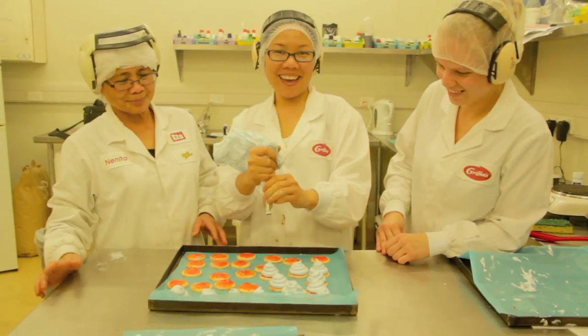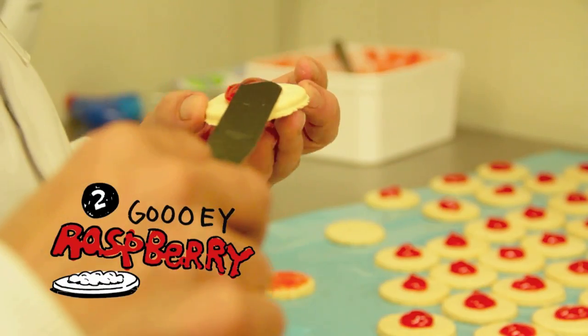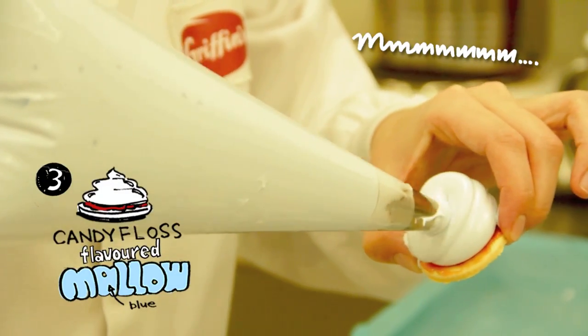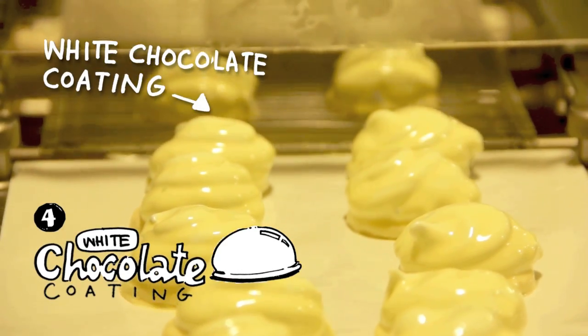So our bakers got baking. Niki reckoned that first, we should take a classic biscuit base. Then we should spread a layer of gooey raspberry. Yum. Then top it with blue candy floss flavoured mellow. Blue because it's fresh and happy, and candy floss because we're all still kids at heart. Then smother it in white chocolate.